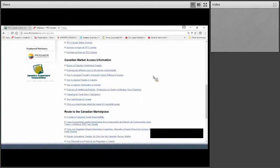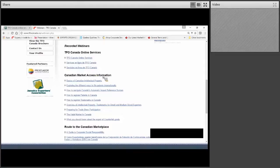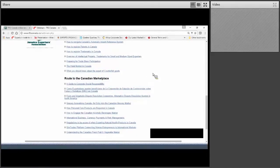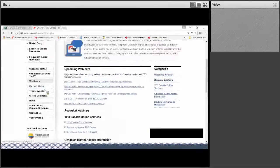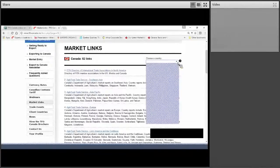Then we have a section for client countries, and this is mostly for our importers to look at the different countries that we serve, at their country profiles, and at the different exporters registered with them. Let's do a quick one. Let's go to someone in our hemisphere, Bolivia. Here we have 35 exporters registered with Bolivia, or partners promoting Bolivia. Bolivia has a general preference tariff treatment with Canada. We have 2 market links and the news for Bolivia. So everything for Bolivia is right here, even the diplomatic mission in Canada.